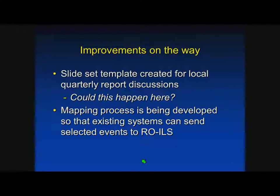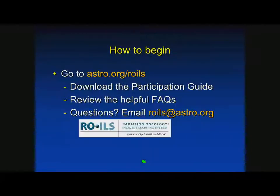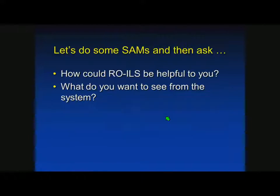And also there's a mapping process being created so that if you have a sophisticated software-based incident learning system already, you'll be able to have some sort of efficient mapping so you can decide which events go into RO-ILS and not just be duplicating the work. So if you're interested in how to begin, go to the ASTRO website, go to ASTRO/RO-ILS, download the participation guide, review the helpful FAQs, and there's a place you can send in questions if you need it.